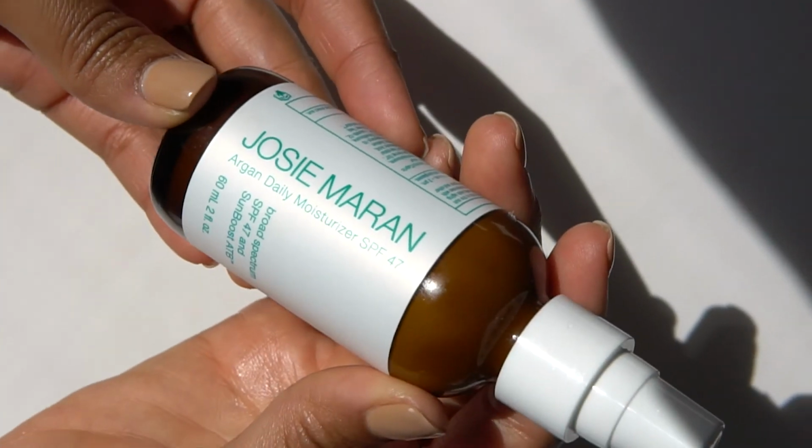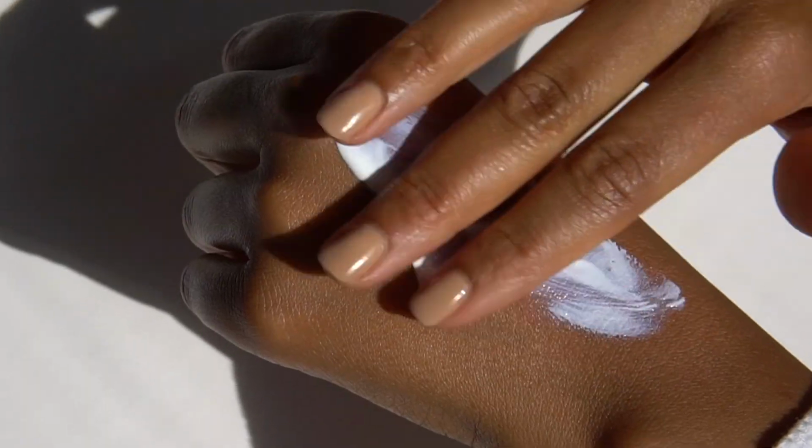I would opt for formulas that have SPF 30 and higher. You can also be savvy by finding moisturizers that have SPF already in them, as well as layering that up with, let's say, CC creams, foundations that have SPF. There is just an ample variety out there for SPF.